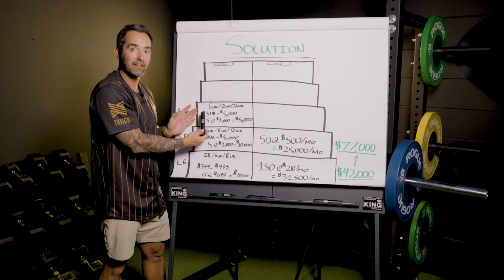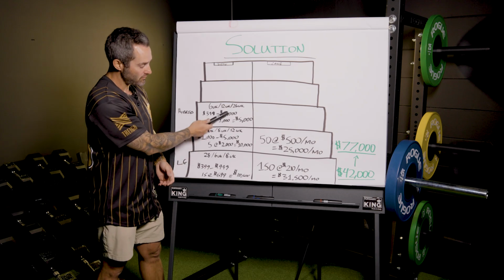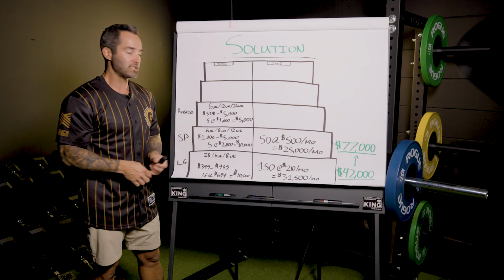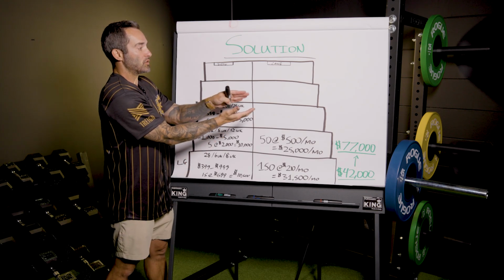So let's say you just start adding 5 people at $1,000. Now every month you're adding $5,000 in front-end cash. Just in front-end cash alone, you're doing basically $25,000 a month in front-end cash. And that's before we even get into the reoccurring side.